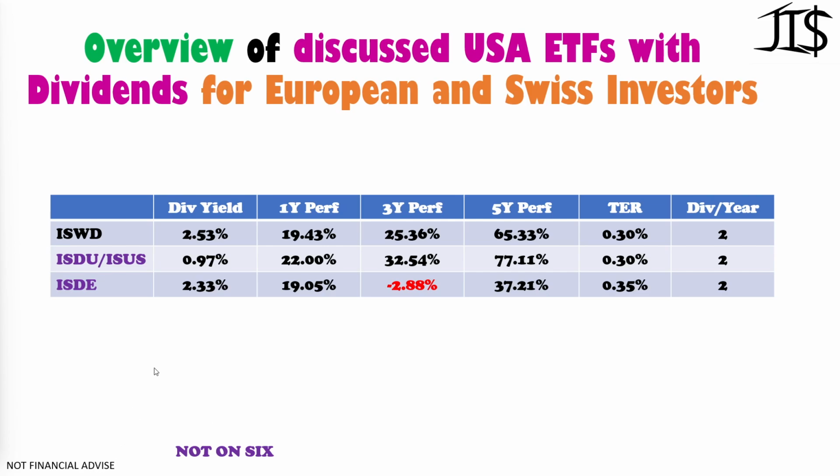It's not financial advice. I just give an overview of the 3 ETFs that you can buy in Europe that invest according to the Sharia rules. So when you are an Islamic person and you want to invest your money and you want to receive dividends, you only have these 3 choices here in Europe.